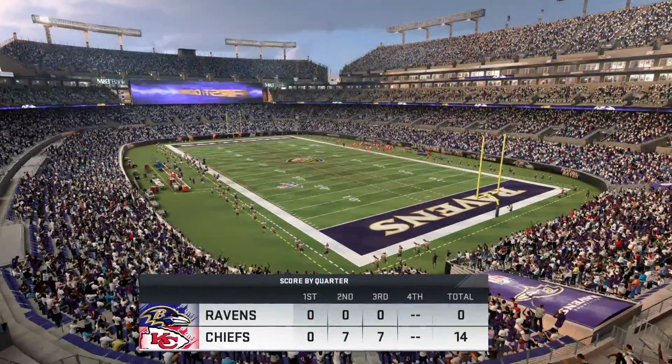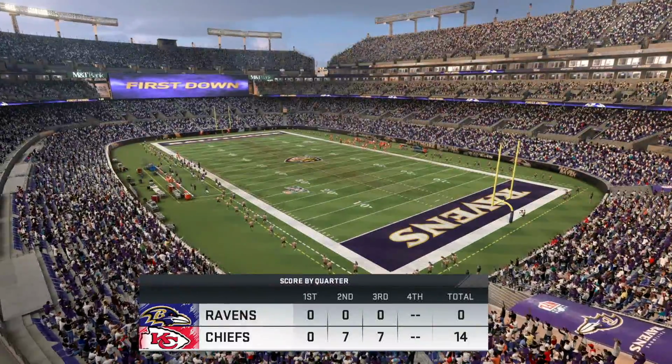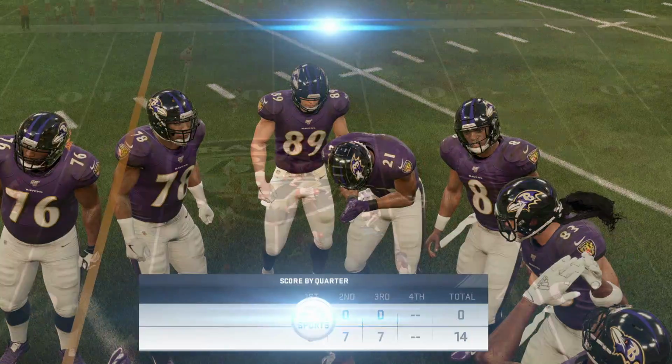Is going to do it for this third quarter of action. We'll return with more after this. This is the NFL, and it's on EA Sports.